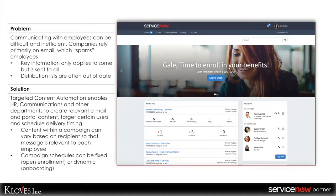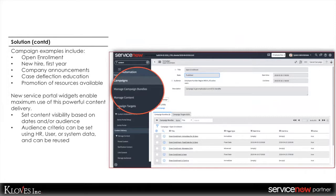So the solution to this is targeted content, also known as campaigns. Targeted content enables HR, communication teams, and other departments to create relevant email and portal content, target certain users, and schedule delivery timing. So you can create a campaign for things like open enrollment or onboarding. Content within this campaign can vary based on who the recipient is. When you're using user criteria or HR criteria, those can be leveraged to target these campaigns.